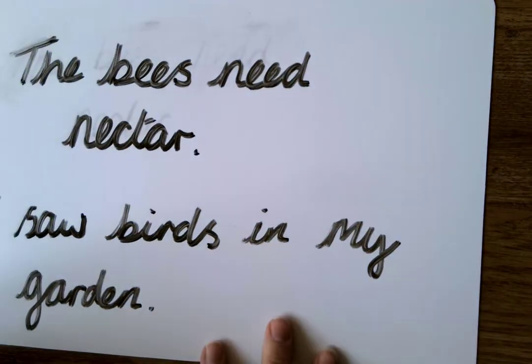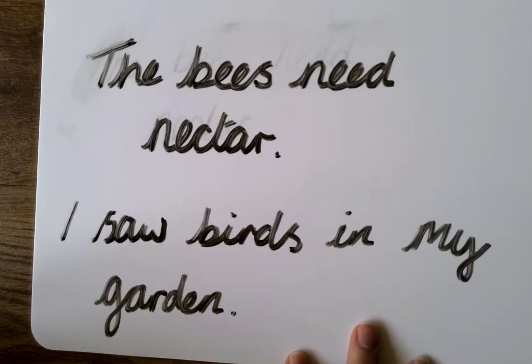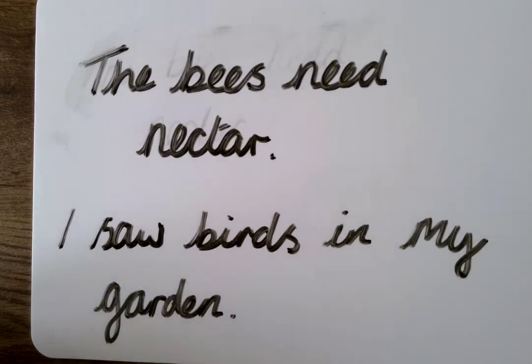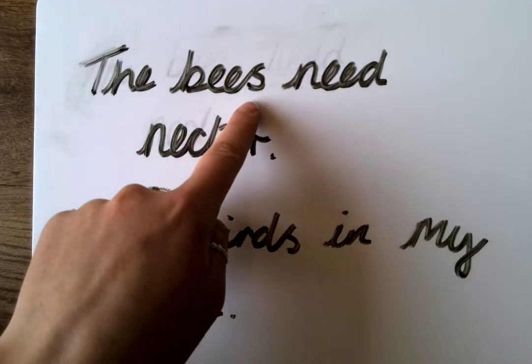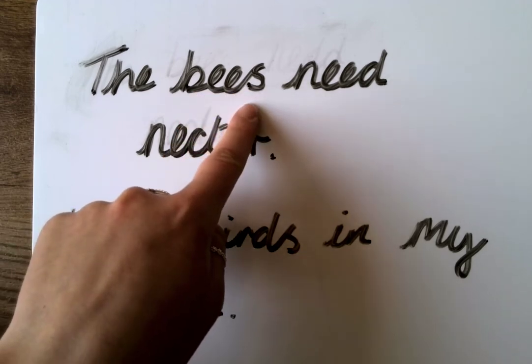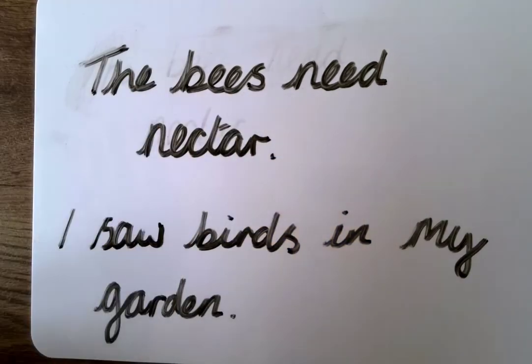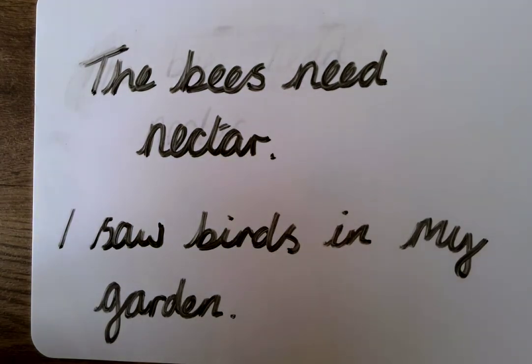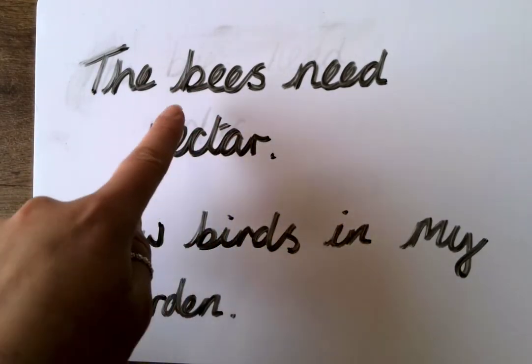Now, one thing that we can go wrong with when we're looking at apostrophes is that sometimes we see a lot of words with S's on the end that don't need apostrophes. So in this sentence at the top here, the bees need nectar. Bees is a noun, it has an S on the end, but it doesn't have an apostrophe, and it can be tempting to put an apostrophe there because you think, well, I need to put an apostrophe S, but you need to think about it. Is there anything in that sentence that's belonging to those bees? The bees need nectar. The nectar does not belong to the bees.